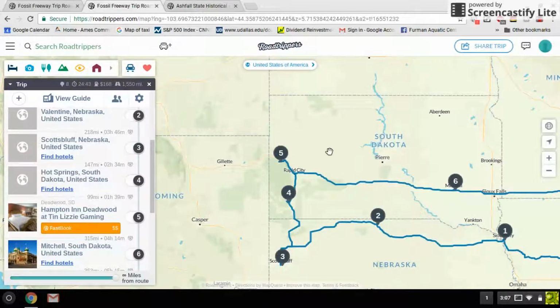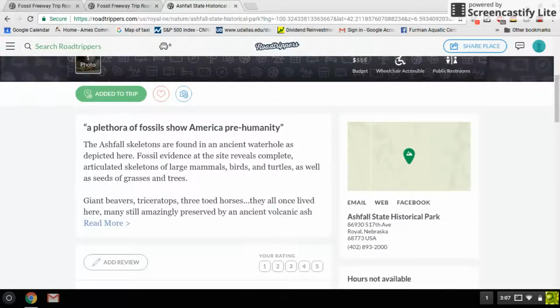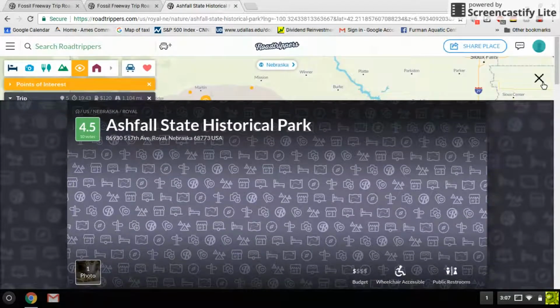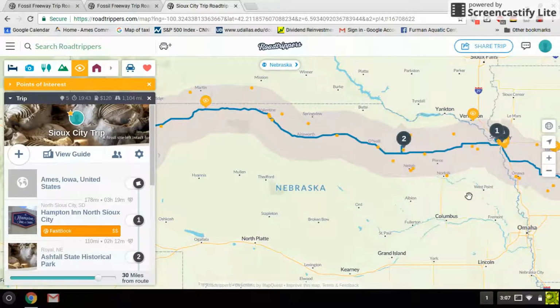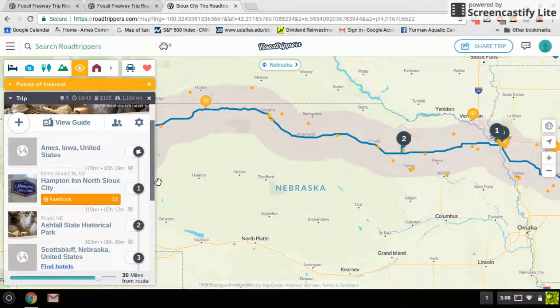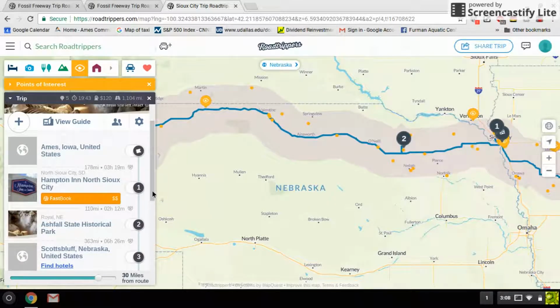Go back here to your routing page. Okay, we've added our thing. So what we want to know is how long it's going to take to get from Sioux City to our first stop and have them be open, because we don't want to get there too early. It's going to take 2 hours. So, okay, that's great.